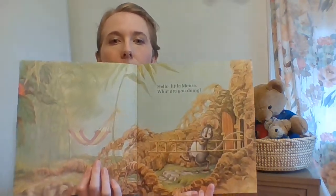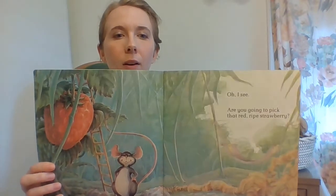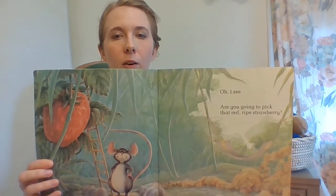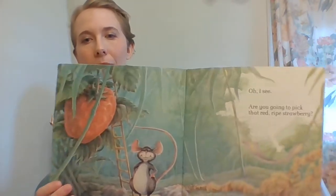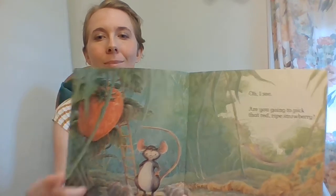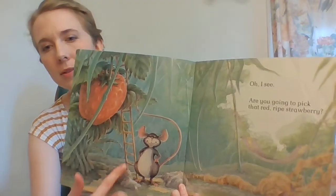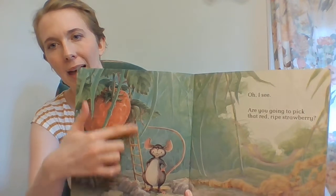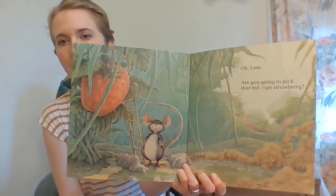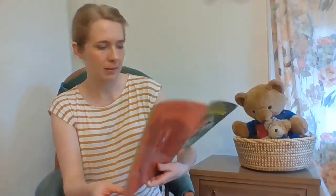Hello, little mouse. What are you doing? Oh, I see. Are you going to pick that red, ripe strawberry? Do you see the strawberry? Where is it? Yep, it's right here. Little mouse has something else. Does anyone know what this is? It's a ladder. What do we use a ladder for? We use it to climb high things.